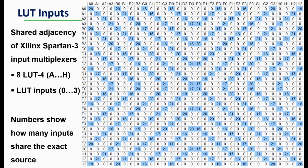However, if you look at lookup tables, the input routing multiplexers are actually more expensive than just the lookup tables here.